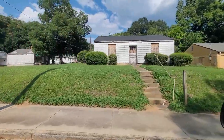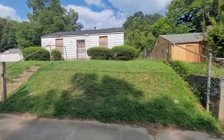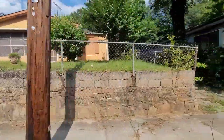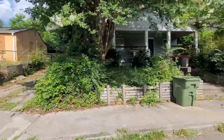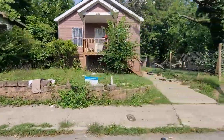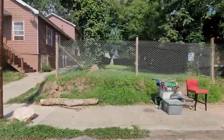As we continue driving down Simmons, I just want y'all to enjoy the ride. I don't have a lot of fluff to continue on this street, but I definitely want you to get a feel for the neighborhood and this street and the other streets in particular. So I'm going to chime in on the next block.